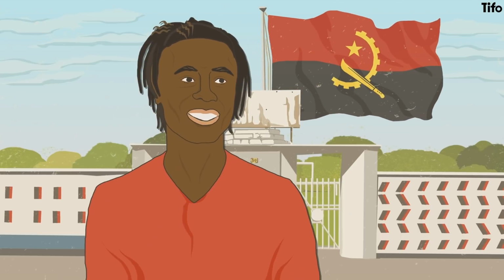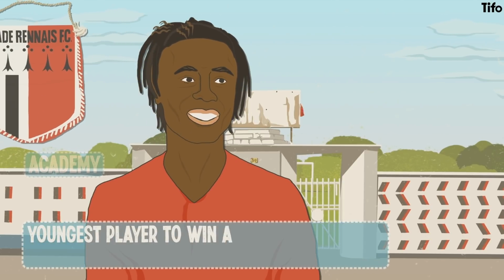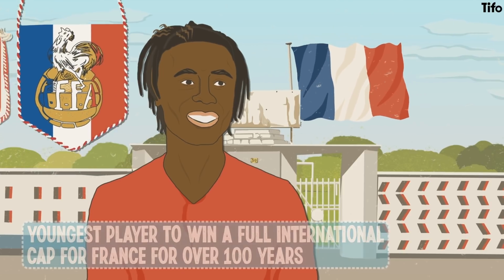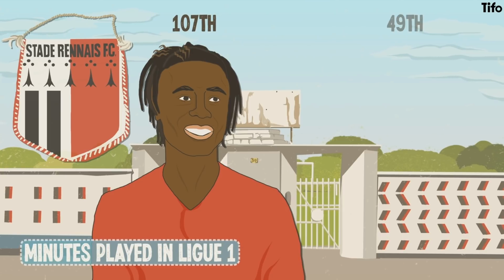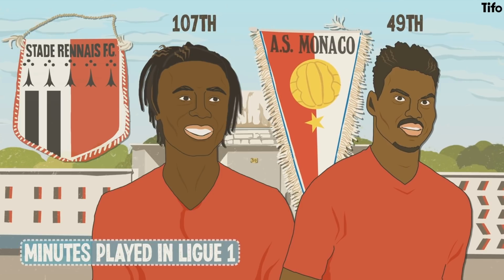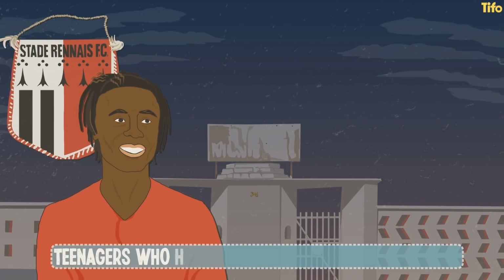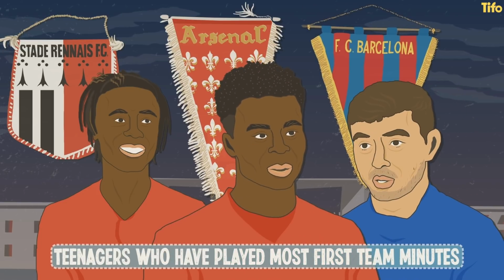Born in Angola, Camavinga came through the Rennes Academy and is the youngest player to win a full international cap for France for over 100 years. He now ranks 107th by minutes played in Liga, with the next youngest player who played more, 20-year-old Benoit Moukounai of Monaco, a year and a half older. Now that in itself is remarkable, but in Europe's top 5 leagues, the only teenagers to have played more first-team minutes are Arsenal's Bukayo Saka and Barcelona's Pedri.